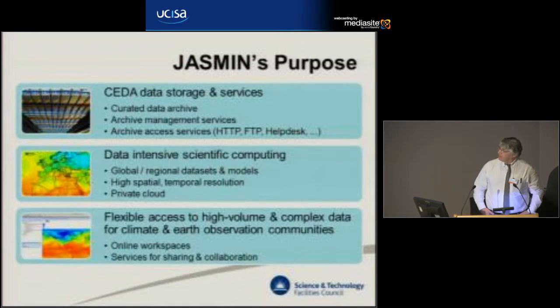JASMIN's purpose. So JASMIN is a data analysis platform. People often get confused between JASMIN being, because we use a lot of high-performance computing technologies, people think that it is a high-performance computer. It's actually not. So we are data-heavy and compute-light. So we store a lot of stuff, but we need to access it very fast as well.